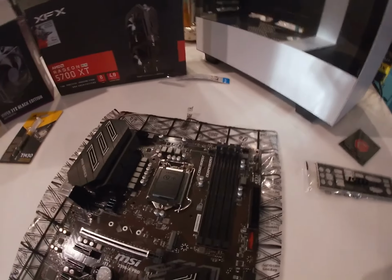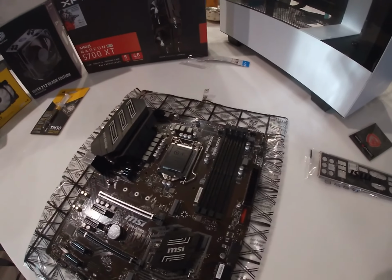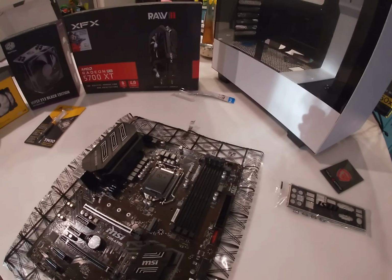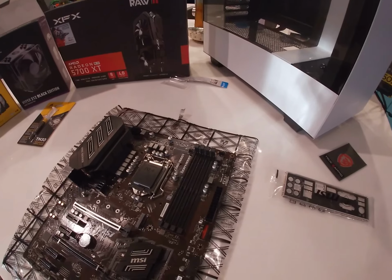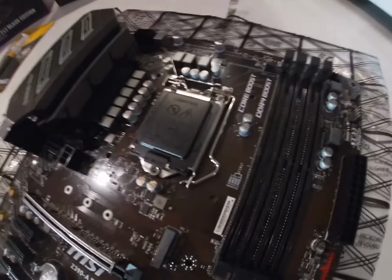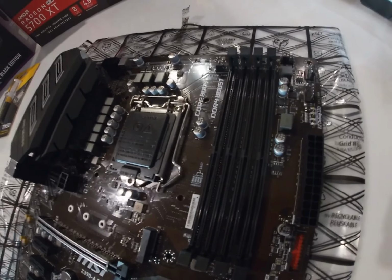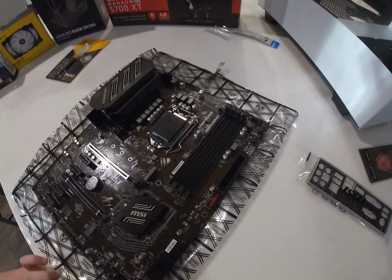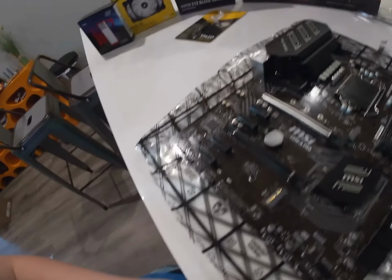That's hard to explain. Some RAM will go in the first and third slot. Some will go in the second and fourth. That's just how it is sometimes. And then you've got all your other stuff on the motherboard.